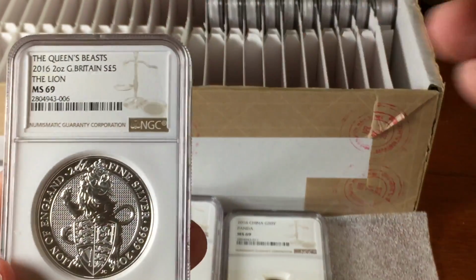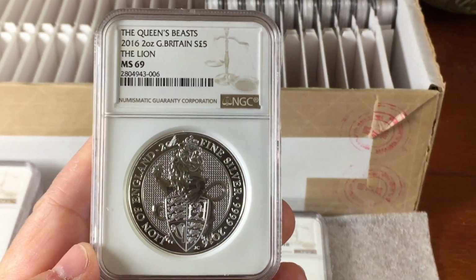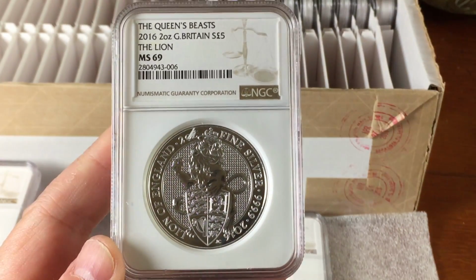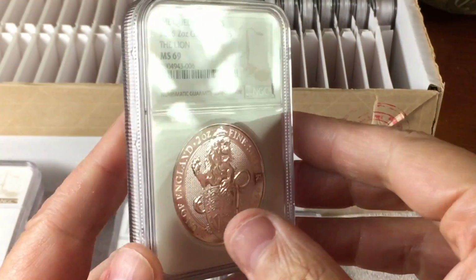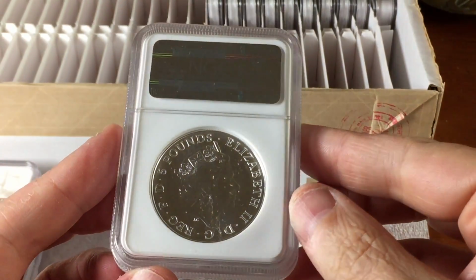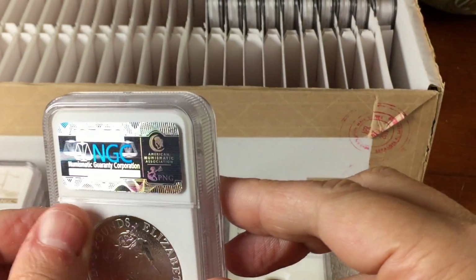There has been so much interest in the Royal Mint's new Queen's Beasts series, and in fact they sold out of the 1/4 ounce ones and these silver ones, and it's going to take them a bit of time, I think, to get them back into stock, but you will see them again.